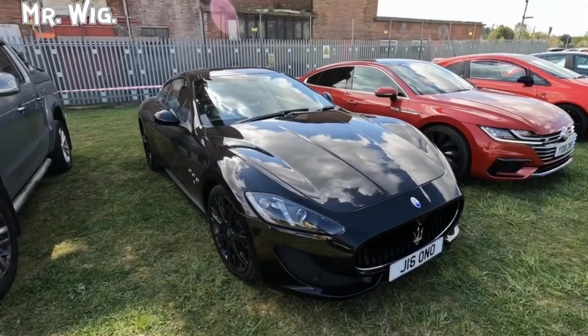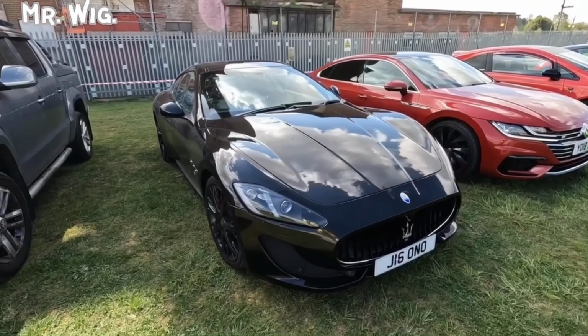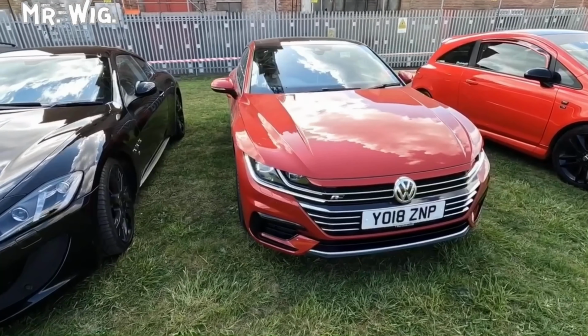Look at this Maserati in black. This is a stunning car. Passat R. This is rare and it's cool as well. The Ford RS. What a cool car. Look at this engine, look how big that turbo is, guys. Awesome collection of cars here, my goodness.